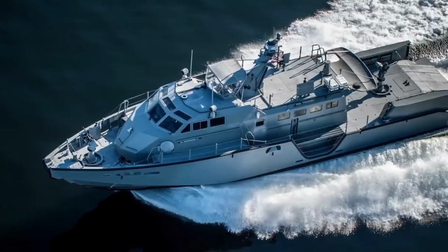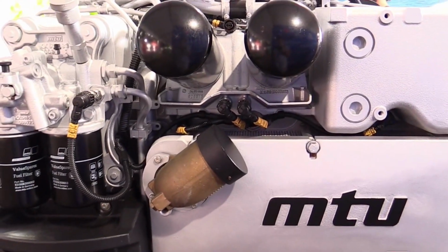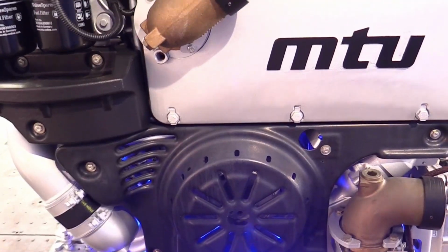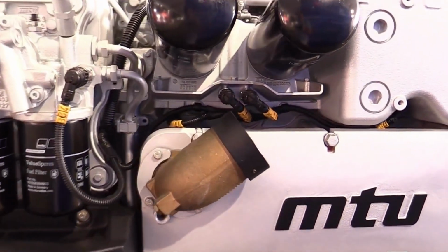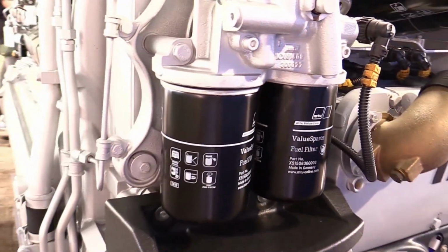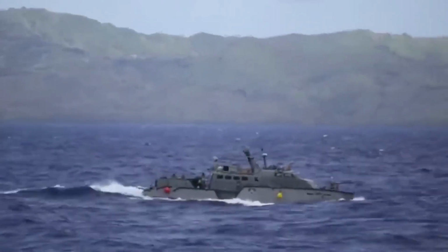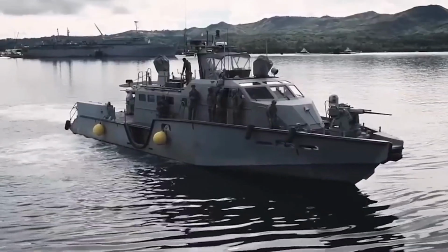Climb down the ladder into the engine room. Two huge MTU diesel engines sit side by side like sleeping giants. The engineer hits the start button, and the whole room shakes. The engines roar louder than a jet taking off. Hot air rises from the metal walls. The floor vibrates under your boots as power builds.